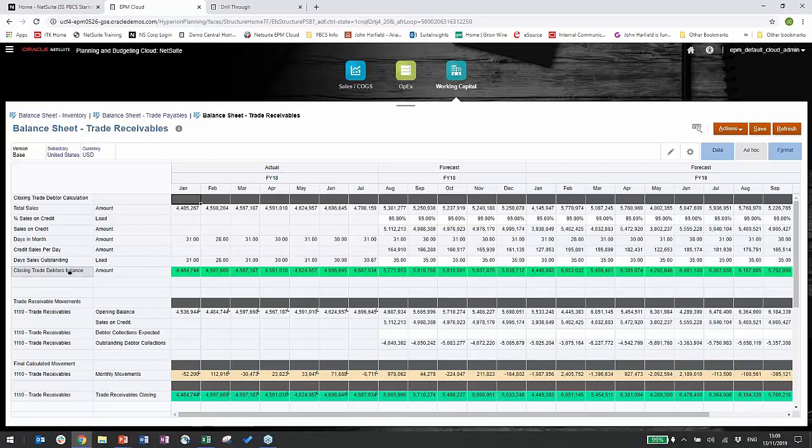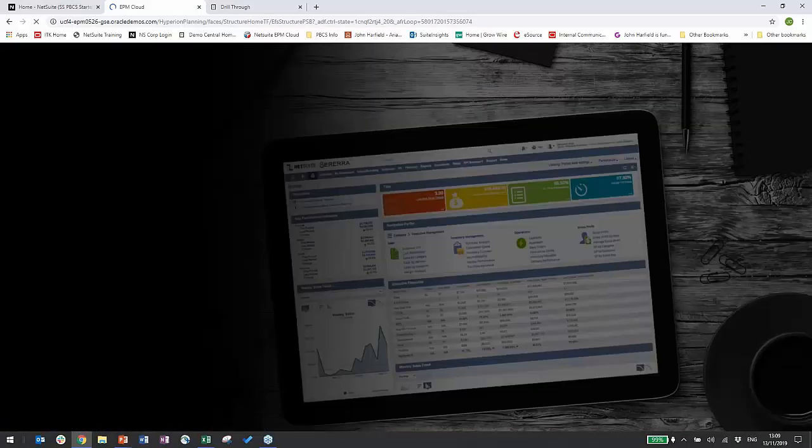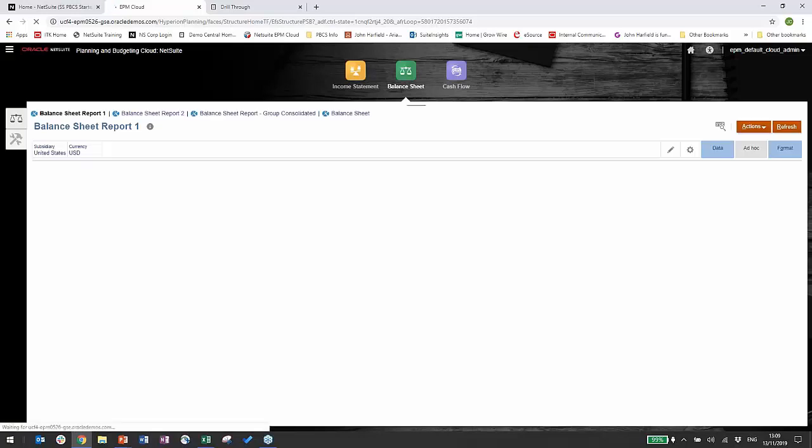So again, what we're doing is we're getting from the previous closing trade debtor calculation, going through, making some adjustments to give me a revised closing trade debtors, and then any other sort of extraneous items that need to be added in as well to give you the overall what you expect for trade receivables closing. And then I will come through to the balance sheet and the cash flow, and we will see those details being reflected through.